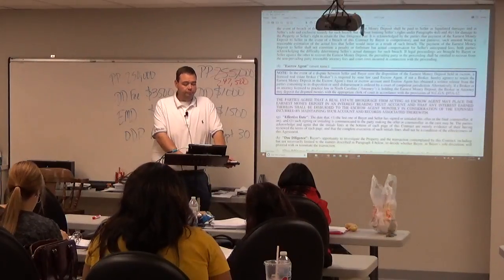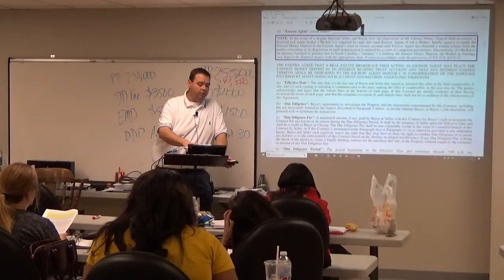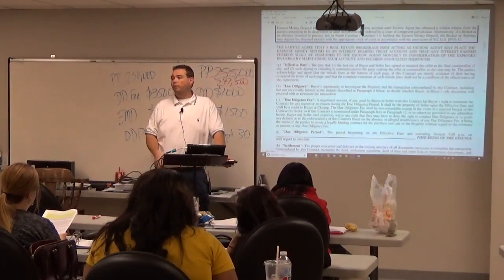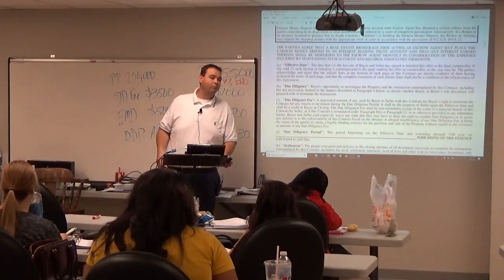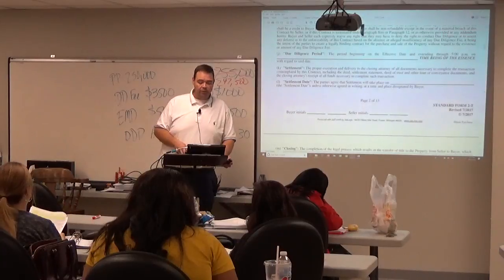Page 2. Everybody good so far? Okay. So I'm going to skip over things that you will not be tested on. It doesn't mean they're not important. It just means you will pay more attention to them once you're actually with a firm, and they'll go over it with you line by line. But I want to make sure we focus on the things you need to know.